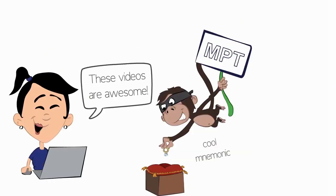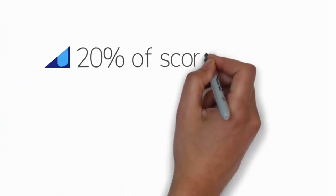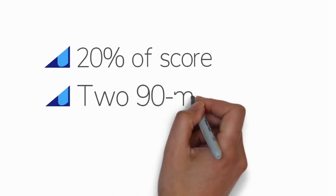You normally take the MPT on the afternoon of the first day of the bar exam, but your state may move it to that morning instead, so double check your state's schedule. It's worth 20% of your total score. The MPT has two 90-minute tasks.